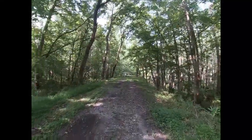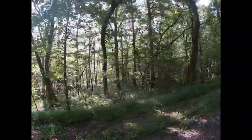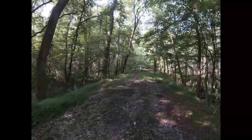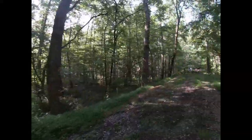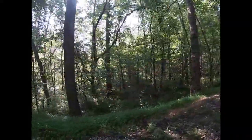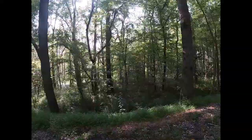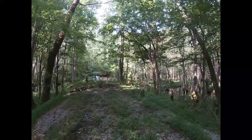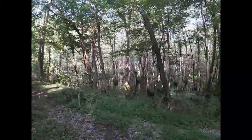Got to watch out for chiggers. There's definitely some chiggers back down here. The taller the grass, the worse. So I'm always wearing long pants, long sleeves, especially during the summertime when that stuff is the most active. Tons of snakes, as you might imagine. There's definitely some canebrake rattlers, water moccasins, black rat snakes. I leave them alone. They leave me alone, but definitely something I'm always cognizant of.